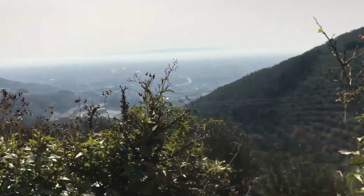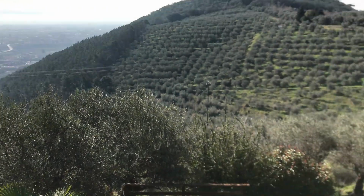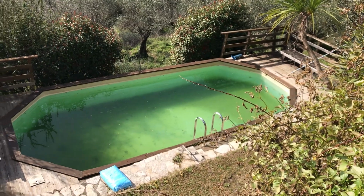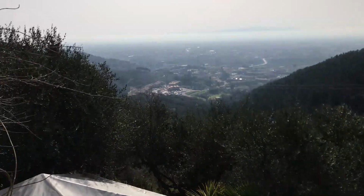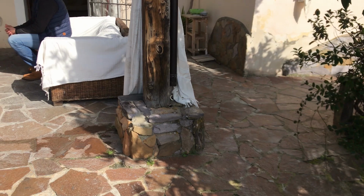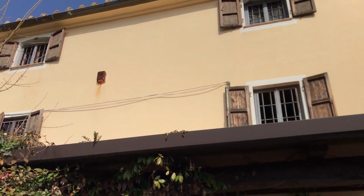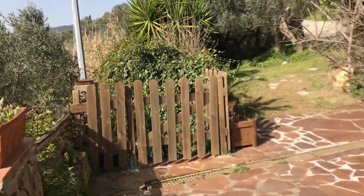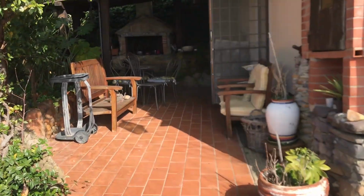There's a very panoramic view from here with the pool down here, which is green now because it's winter and they are not using it. We are going to see the swimming pool later. Now let's continue with the house. So all this part is in perfect condition. This is the access to go downstairs to the pool, but now we are going to see the interiors.